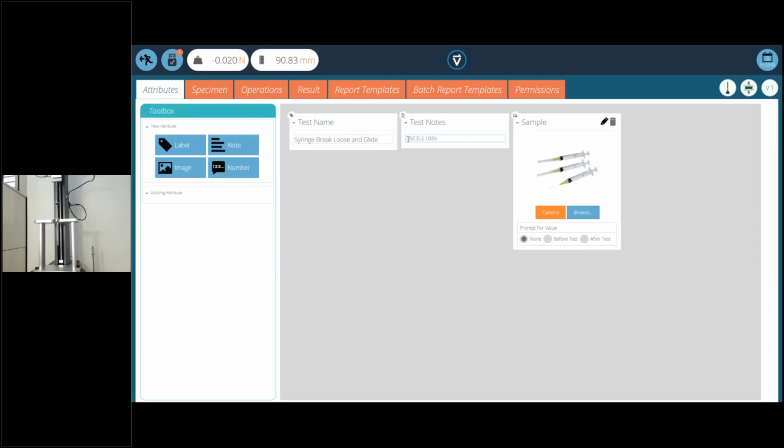You can also create test notes to indicate what capacity load cell needs to be used for this particular test. So when you look at the test overview, any operator will know exactly which load cell capacity to use, because there are applications that require higher capacity load cells because they might require higher forces. And then there are applications that are very minimal that require lower capacity load cells. So you'll see that in the needle sharpness example as well.